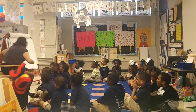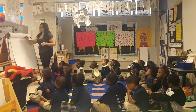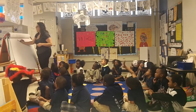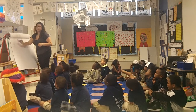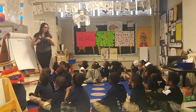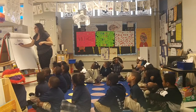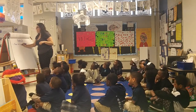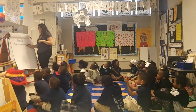Who remembers rule number 1 for our game, break it? Apple. What's the first thing we do? Break it apart. Break what? The 10 stick. Break the 10 stick into what? 2 groups.